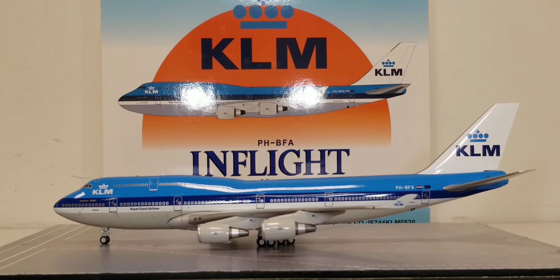So, with all that information out of the way about this iconic aircraft, which is no longer in their fleet, as well as the nice looking livery scheme you see on here, with no further ado, let us get down to the nitty-gritty and allow me to show you all the details on this aircraft model. Sure, let's begin and let's check it out.